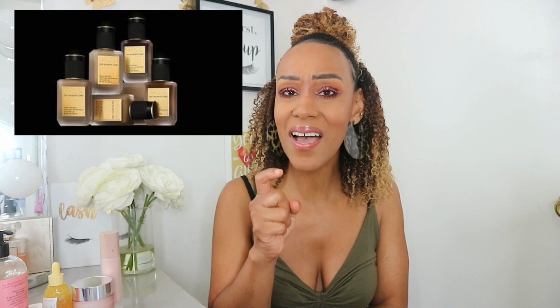Also, I didn't like the packaging. It was so pretty. The glass bottle was beautiful, and then it had this cheap plastic top and pump. I'm sorry, if I spend $68 for a foundation, I don't want no cheap pump. So I took it back.